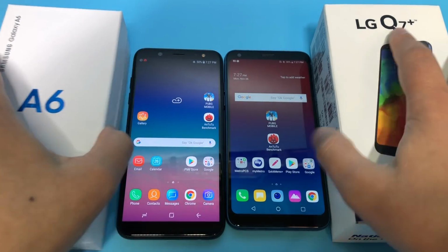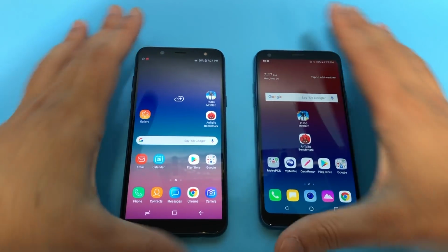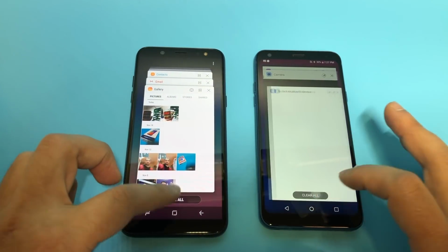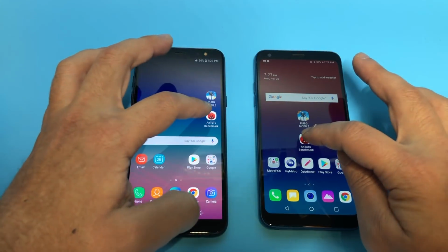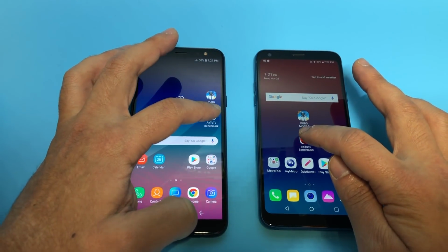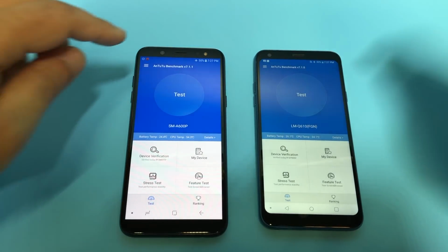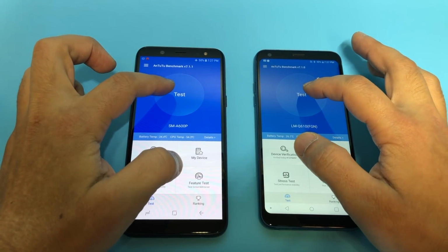So first of all, let's make sure that nothing is running in the background on both phones, just to make it very similar. So I'm going to go ahead first of all and close all the applications, and let's start. I'm going to test them all at one time.